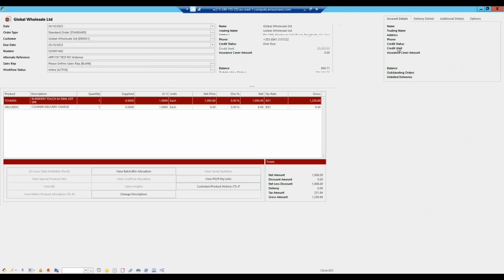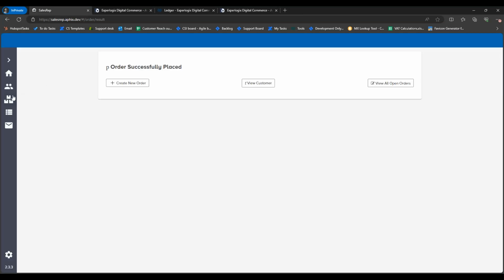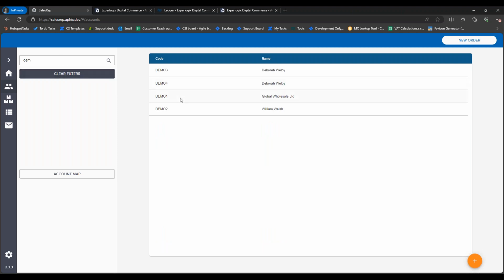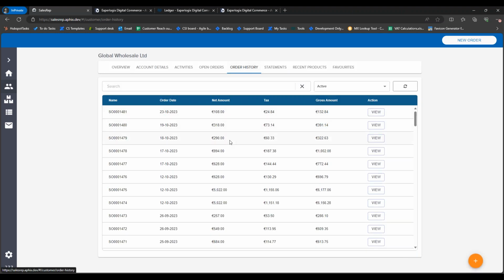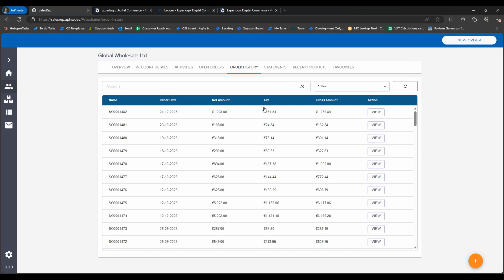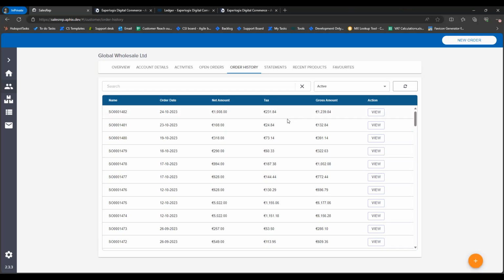As I open that sales order, there are just a few things we can see here that we can match back into the management interface and SalesRep. So first of all, let's take a gander at SalesRep. Let's open up the customer. Order history. There we go, so there's the order I just placed. It's in the status of active. There's the workflow status of active. So that hasn't been processed yet, so it's still showing as active.